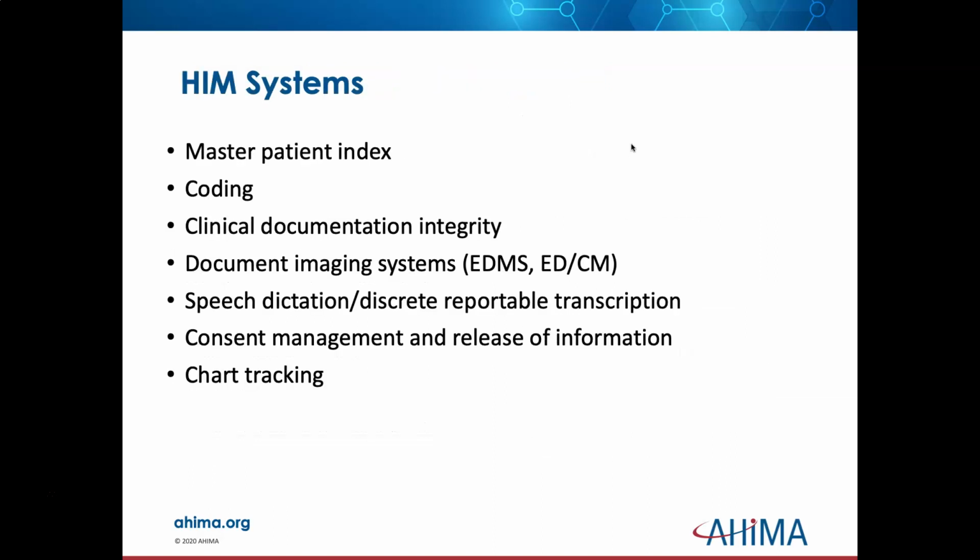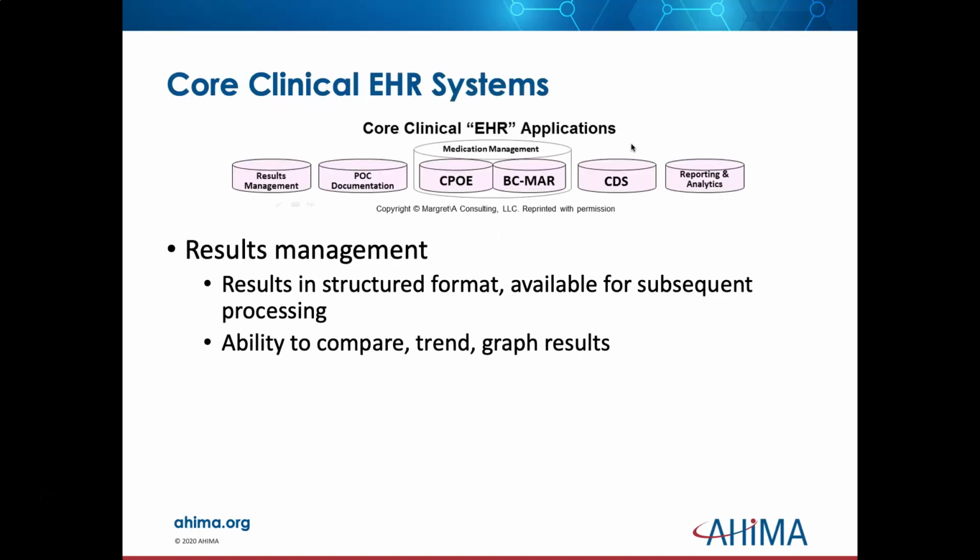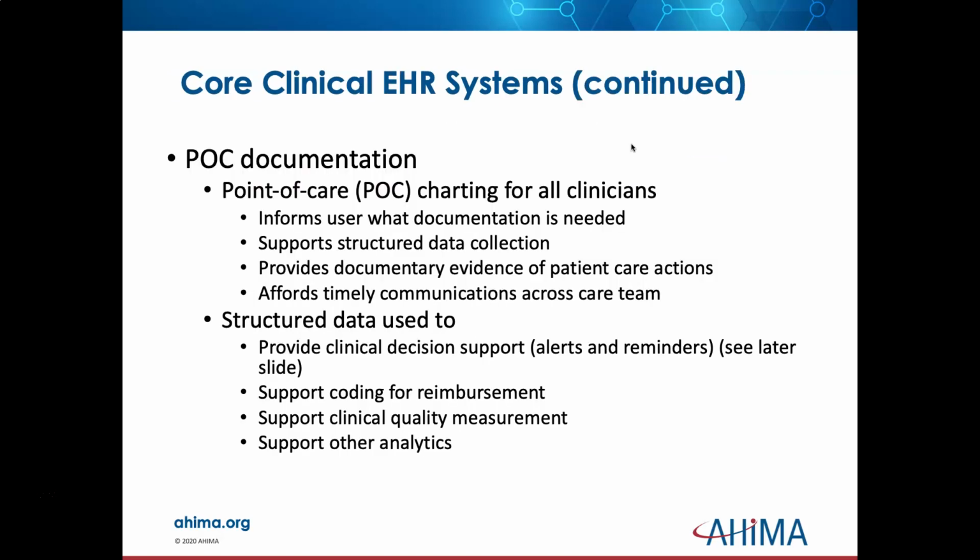Okay, so HIM systems, that involves master patient index, coding, clinical documentation integrity or improvement, documentation imaging systems for scanned documents and managing those, speech dictation, discrete reportable transcription, consent management, release of information, and chart tracking. And again, we will cover these again and again and again. And then it goes into the core clinical EHR systems and what all those are. And I'm not going to spend much of any time here because it's all in your book.